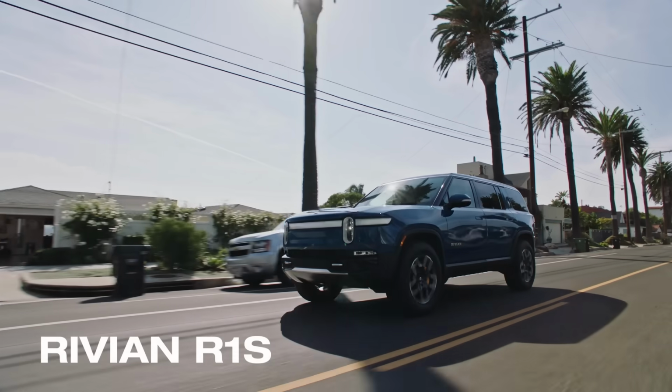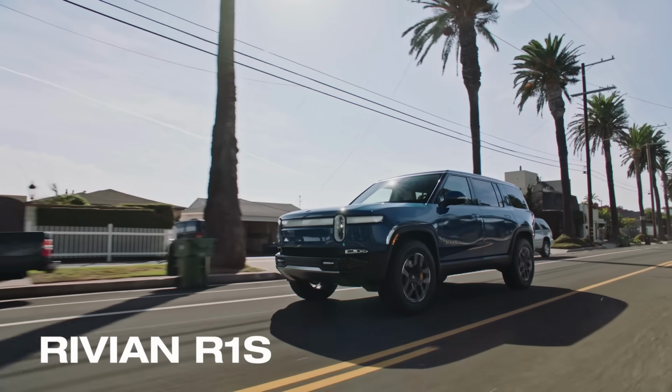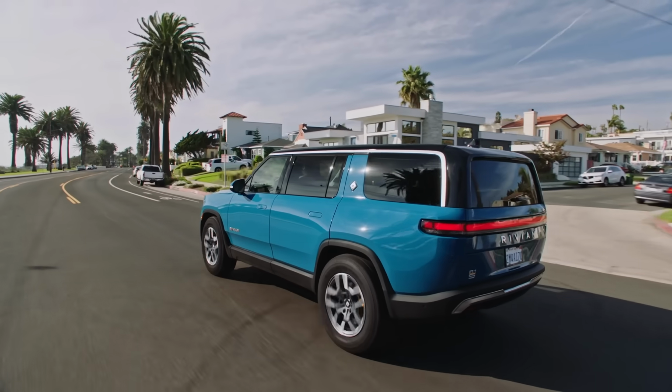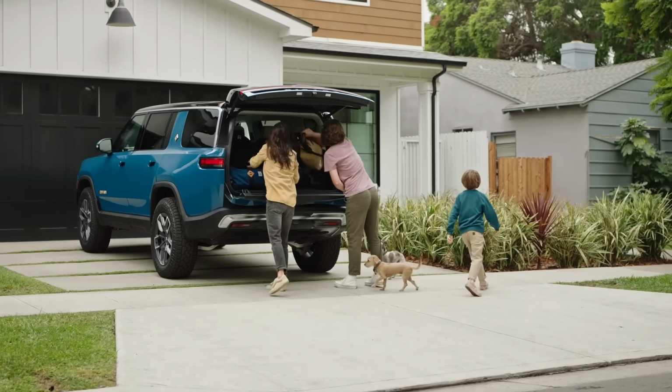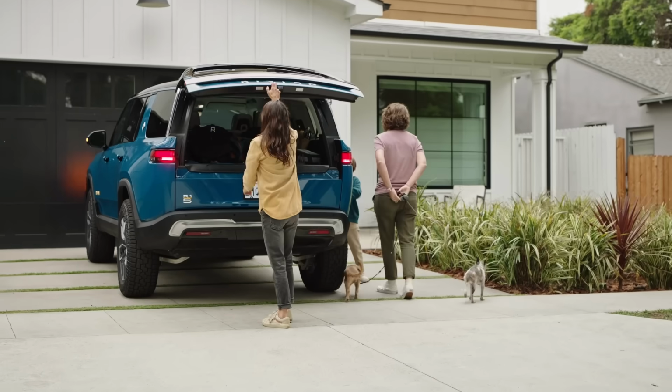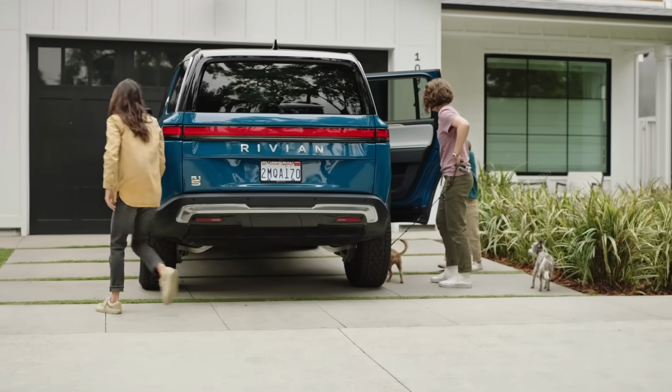And having driven the truck, we're certainly excited to try the new SUV version, the cunningly titled R1S. It's basically the truck with the rear end lopped off and an SUV back. Similar interior, same power, similar price, starting at around $70,000. Looking forward to that one.